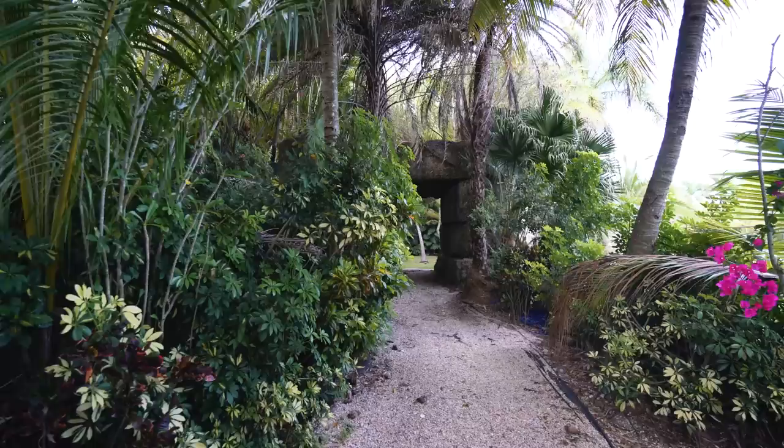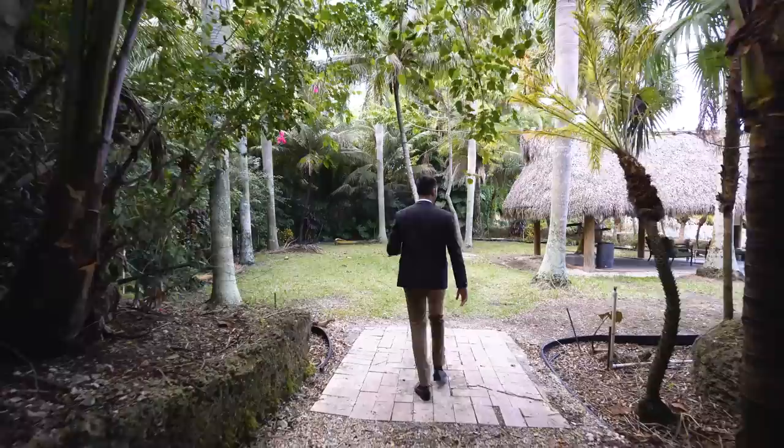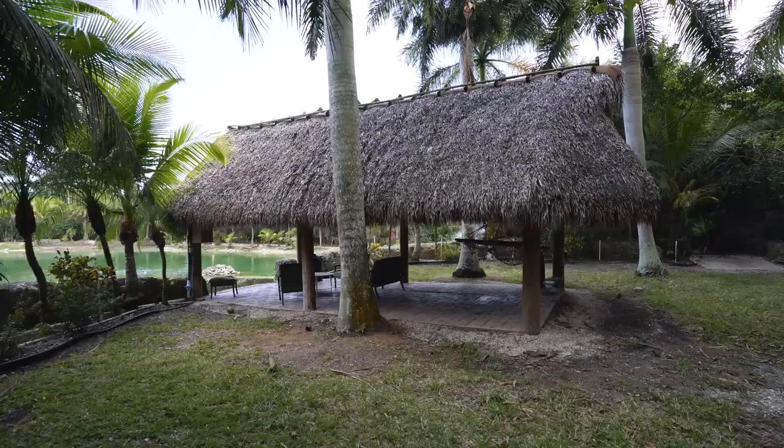We're headed to the oasis, but on the way there, we have this really nice overhang made of coral rocks. It's kind of like Indiana Jones vibes, right? And then we get led over here to what the owner calls the oasis. So this is where you come for some peace. Meditation room is great, but this with water and the sound of nature, something about that too, right?